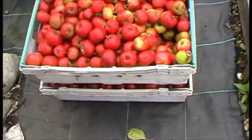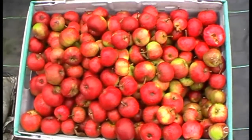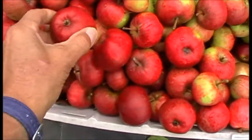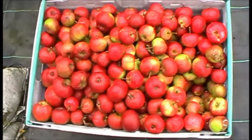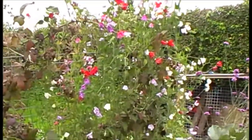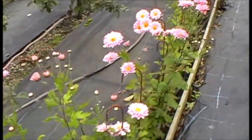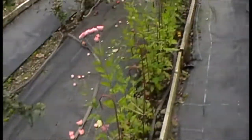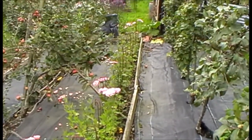There's another 2 crates of cider apples here. This is Brown's apple. Not as big this year, but I don't know whether that's down to the lack of water early on or what, but anyway, they'll be fine. And still masses of sweet peas flowering. And we've still got some of these lovely pink spray chrysanthemums. There's a big nice bunch to pick there in this row here, so I'll be going home with those this afternoon.